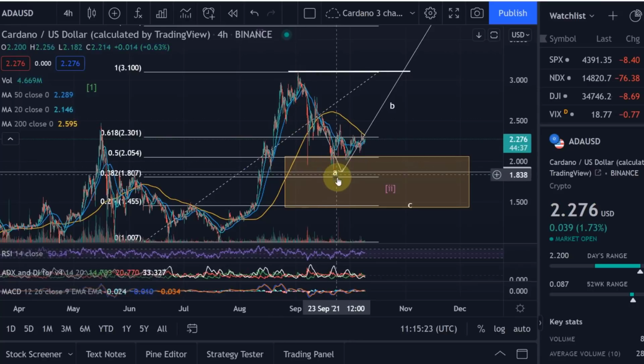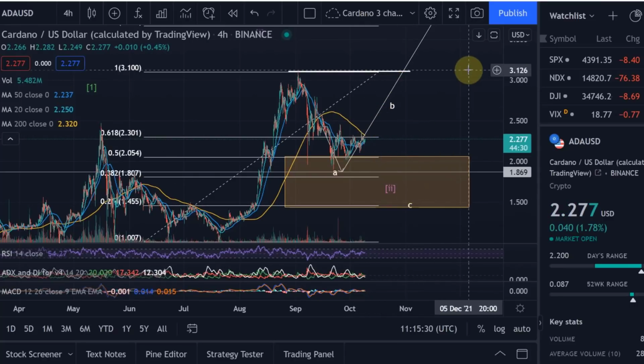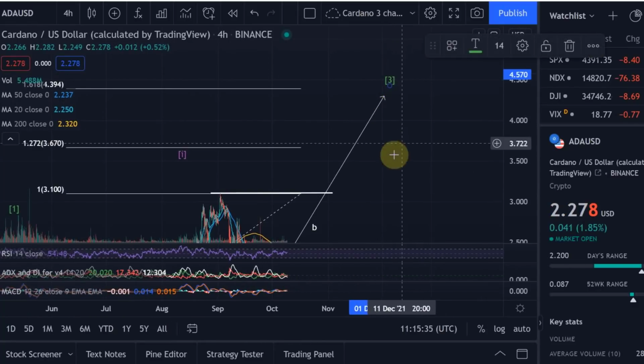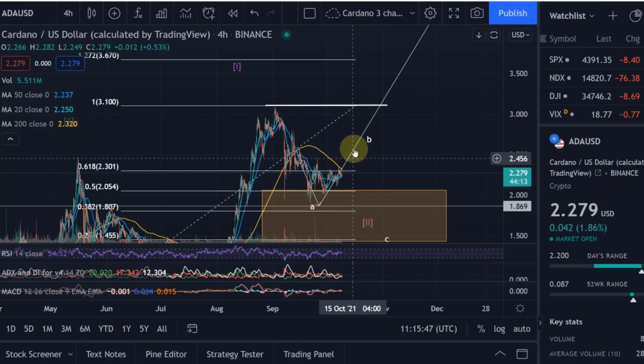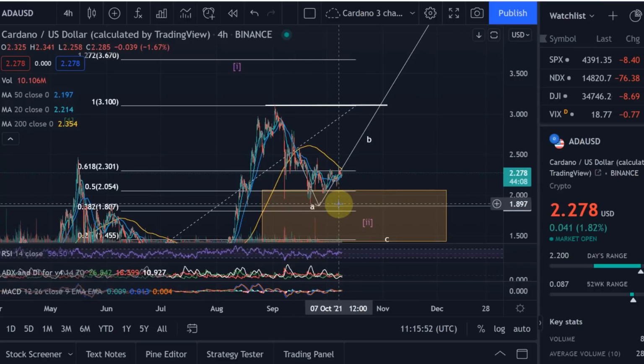So it could be that we're just having an A correction here. The B will be somewhere up here, and for the C we could come down once more before we then continue in that completion of that wave 3, which would take us to at least 450. So it's potentially a bit of an extended corrective phase at the moment. If we now really form a nice impulsive move to the upside, then it will be more likely that we've already seen the corrective phase. But at the moment, we still make lower highs here, to be honest, so it doesn't really look like that impulsive move to the upside.